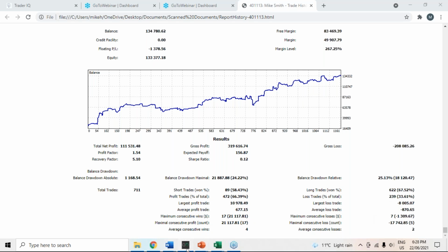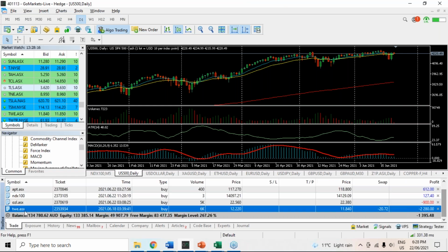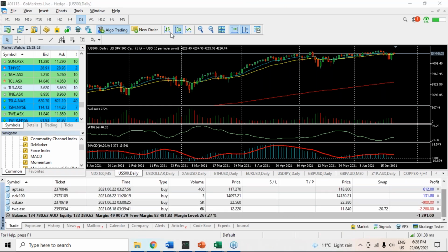Okay, now, I mentioned scaling before, and I just want to point this out, because this is important. Now, my risk percent on a share CFD is 2%. So this is right on its stop. TWE is right on its stop now, and that's okay. If it gets triggered tomorrow, it gets triggered tomorrow.